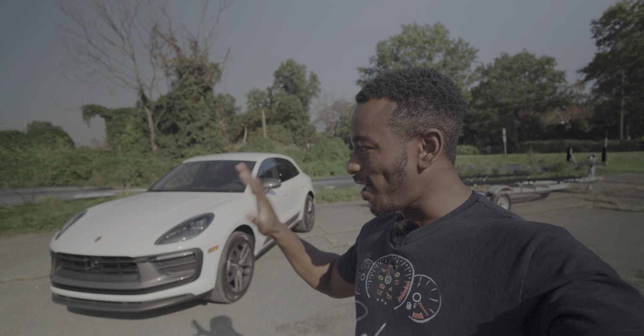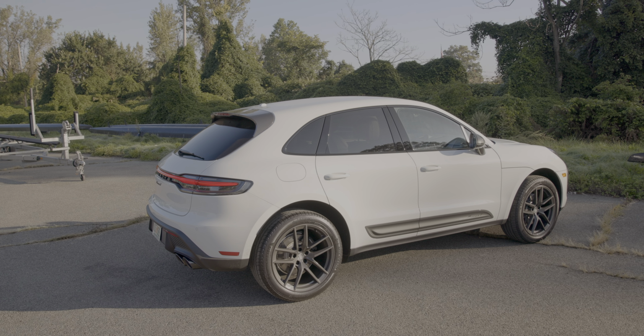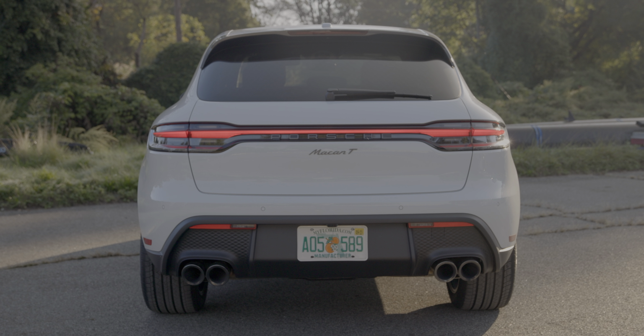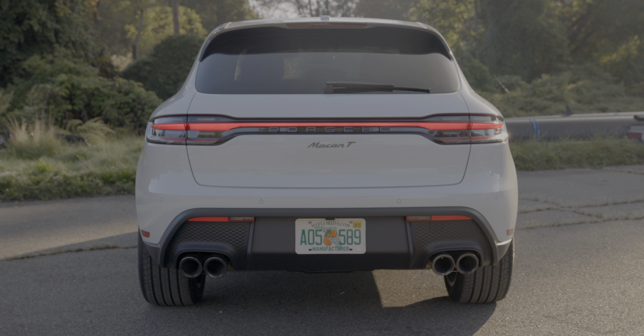And this car is super clean. I've kind of always been a fan of the way the Macan looks, but this Macan T variant in particular is a near perfect blend of daily driver with sporty flair. The unibeam taillights look super sick at night, and all the black and dark gray accents match really well with this white color. I'm a fan.